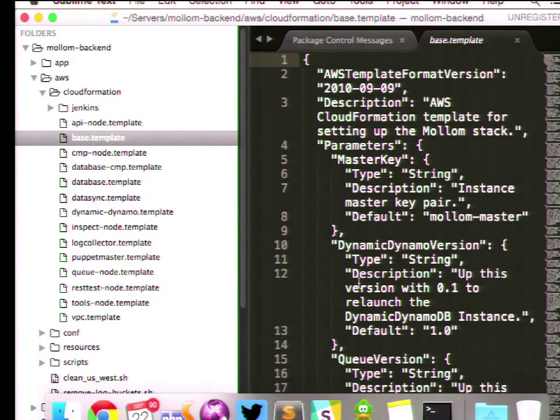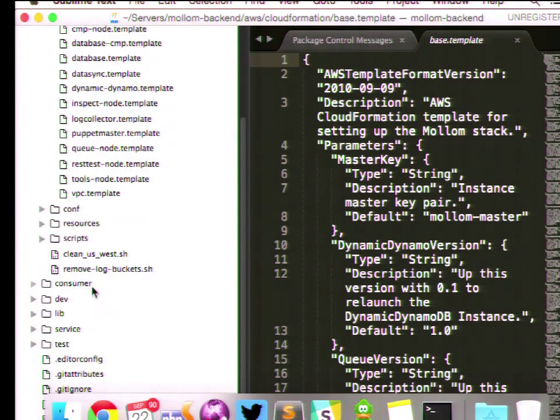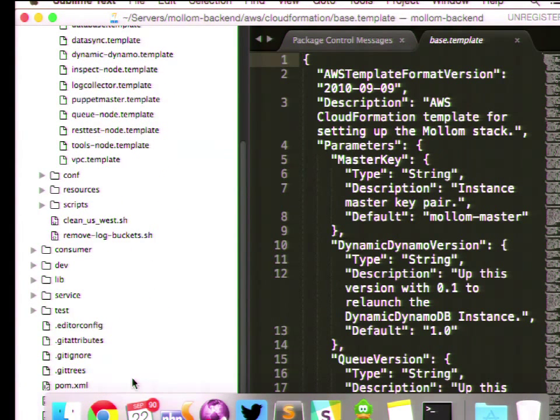And you can actually rely on outputs of certain substacks to go to other substacks. And CloudFormation is smart enough to know that it has to do that first, to then provision the second thing, to then go to the third thing. And then the only script that we have here, this is not porn, but POM, just telling you.